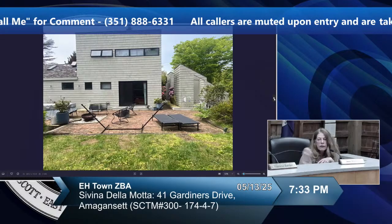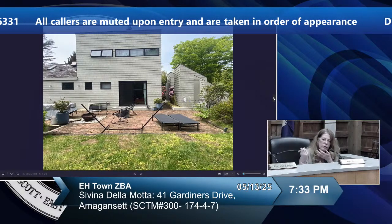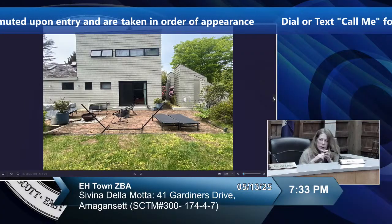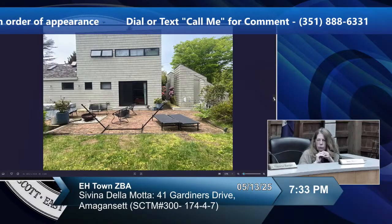And now we're getting back on the other side. This is on the rear. So you see the rear of those two detached sheds. I guess on that side of the attached garage would be where the storage and sauna structure would be attached to the garage. Is there one more? Next slide.